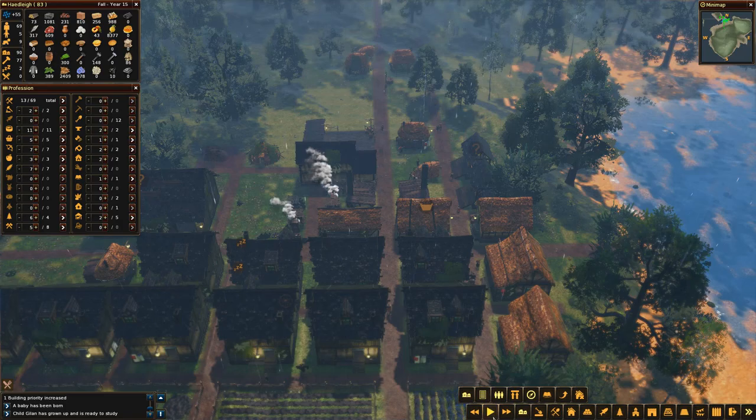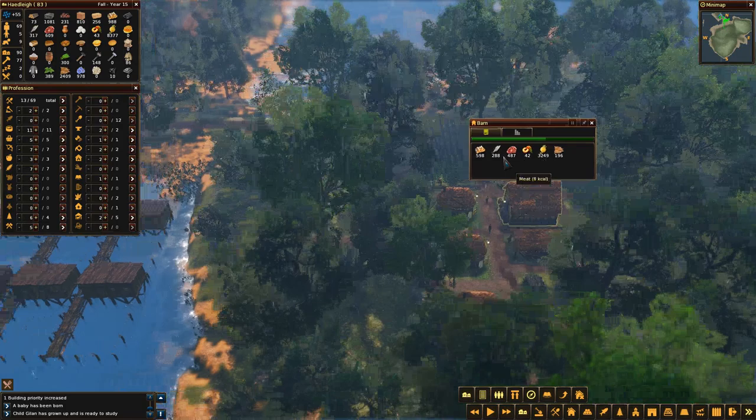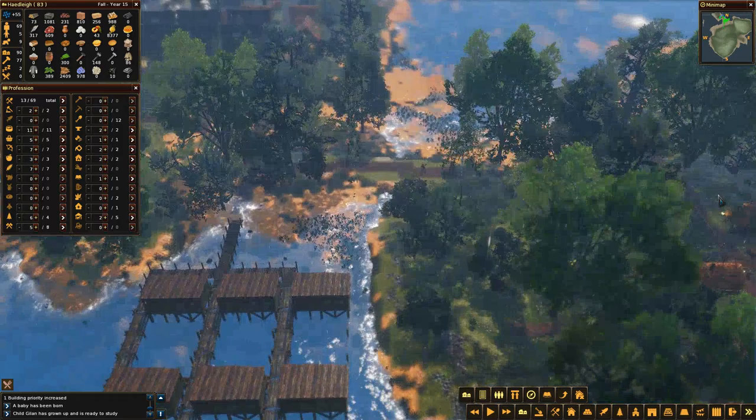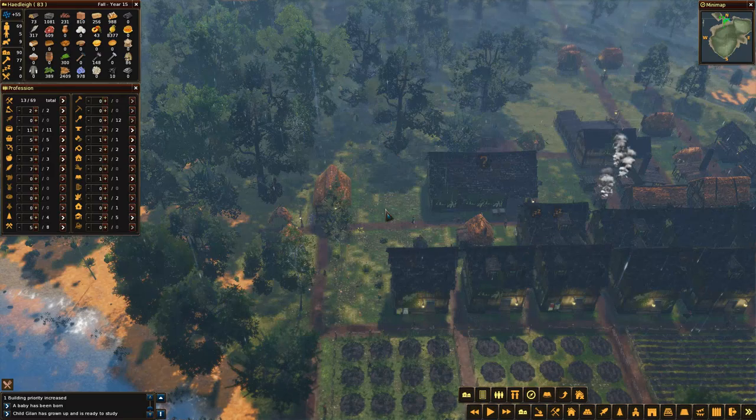All right, let's see where we're at with stuff. Barn has vegetables, meat, and fish. How the hell are the fish getting over these people? I guess they're closer to get to there. Huh. All right, well, we're stockpiling fish though, and that's good. That's what I was wanting to see. Now, this barn should be stockpiling some fish, or should be about to.